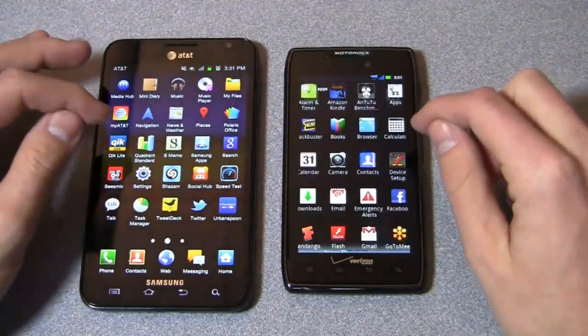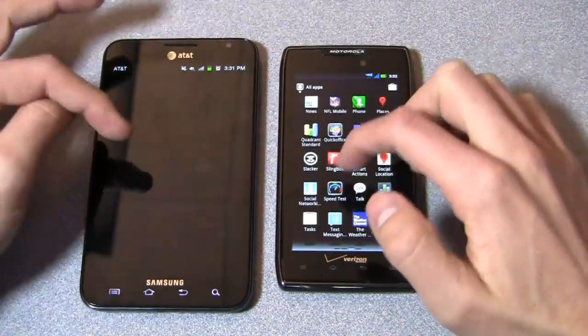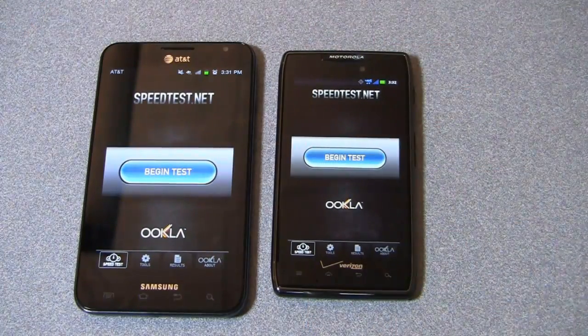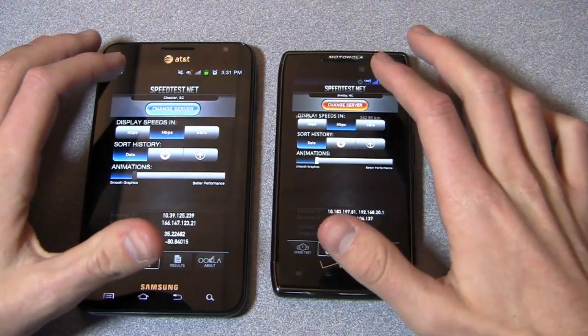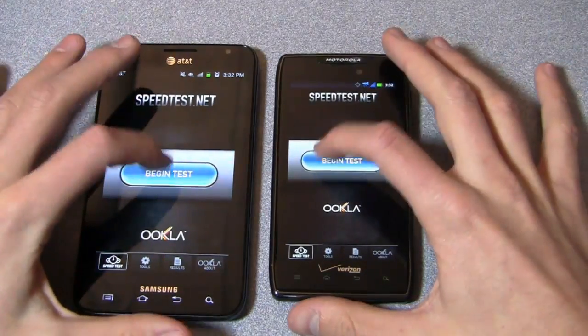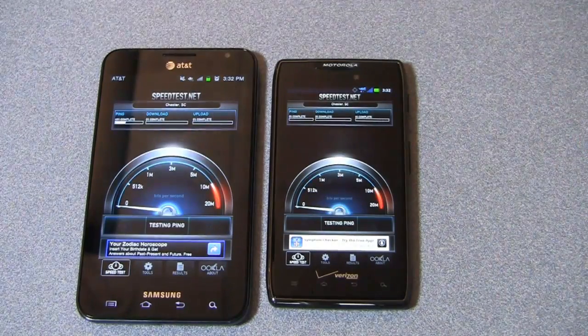Let's do quadrants. Actually, let's do speed test first, because both of these are 4G LTE devices. Obviously, this one on AT&T and this one on Verizon. So we'll take a look and see how they compare. It's in the middle of uptown Charlotte right now, 3:30 p.m. So just before rush hour, we're going to load up Chester on both of these devices, I think. Let's do Chester to make it fair, and then we'll begin the test and see which one comes out on top. So it's AT&T's LTE versus Verizon's LTE.